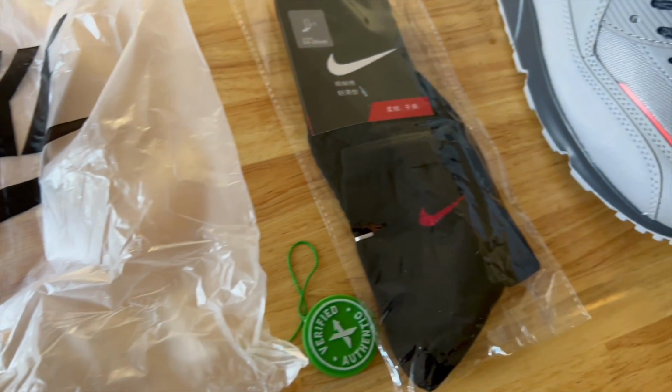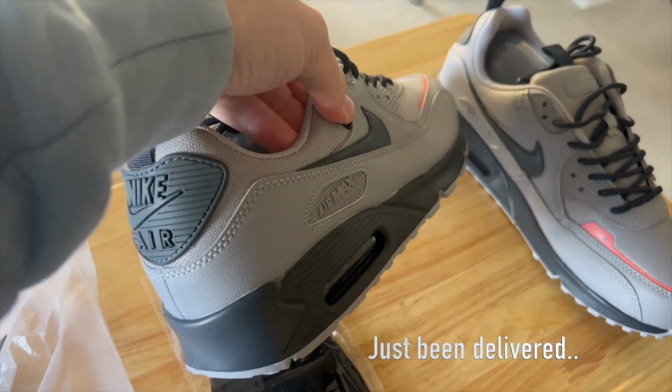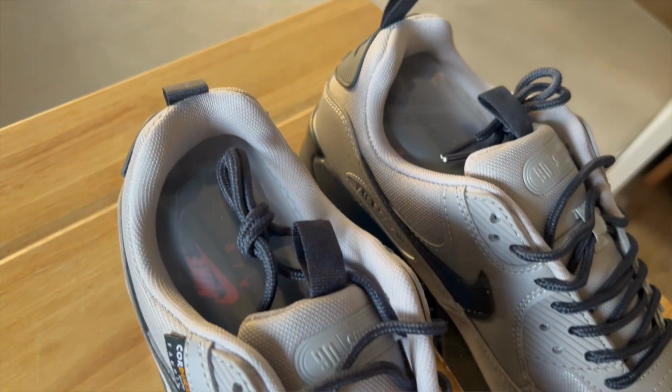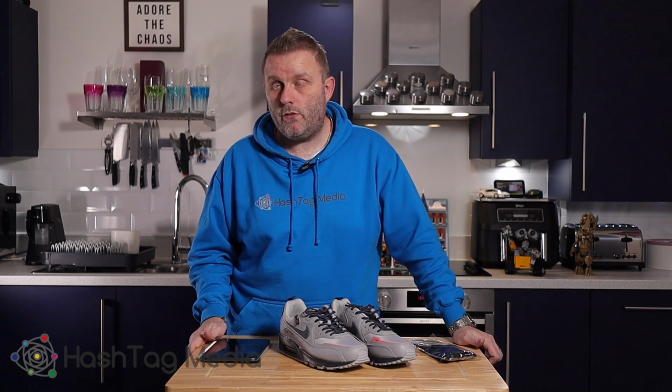And the good thing about these trainers is when I've ordered trainers before, they come deformed because of the packaging when they get shipped over from China. Absolute nightmare. These had massive, huge air pockets inside, which I'll put a picture up now, that kept the trainers in perfect shape, which I've not had before. I've ordered a few pairs of fake trainers before, and I've never had that.